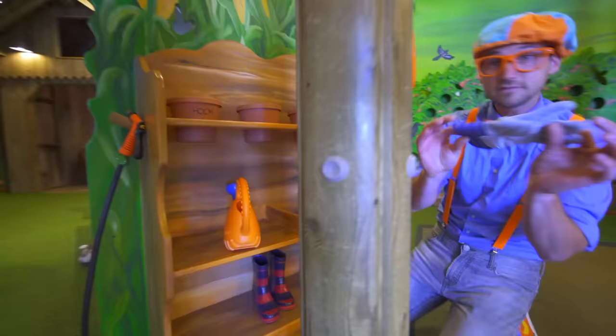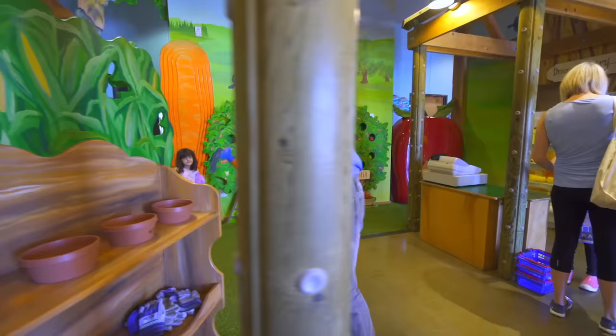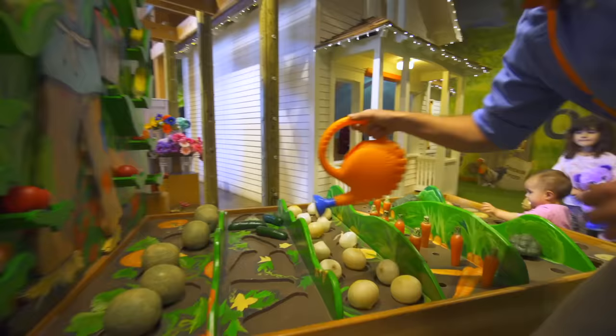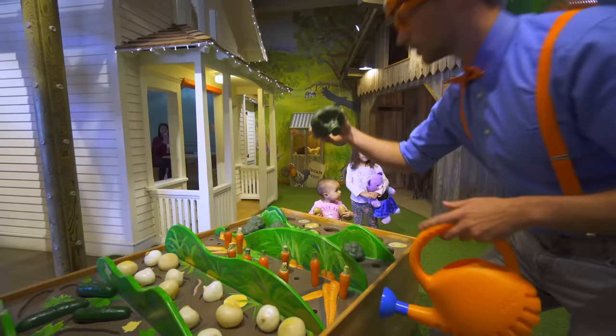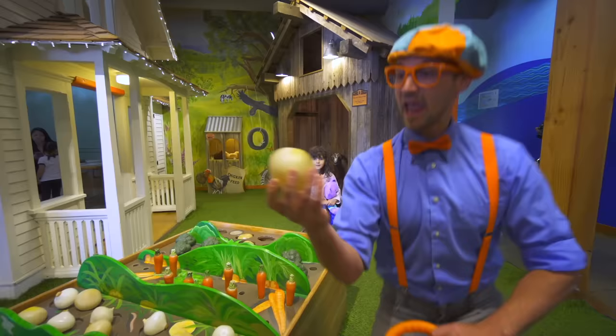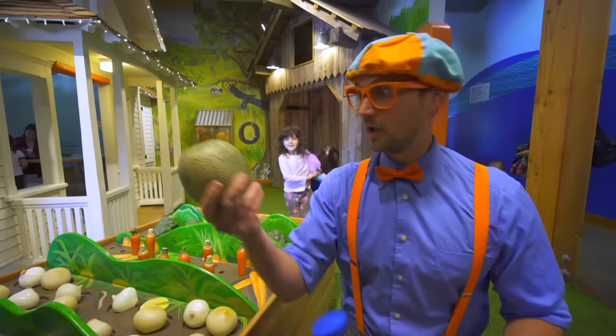Let's go water the vegetables. Here you go. Put some water right there. Vegetables grow when you water them. Water and sun. Hey, look at what we grew. We grew some broccoli, green broccoli. I love broccoli. And a carrot. Bunnies love carrots. And an onion. Onions smell so good when you cook them. And is this a cantaloupe? Cool. And a red tomato. Let's go see what else they have here.